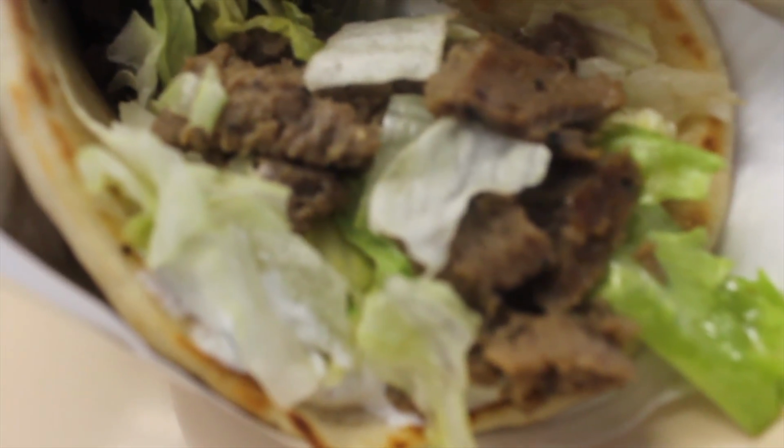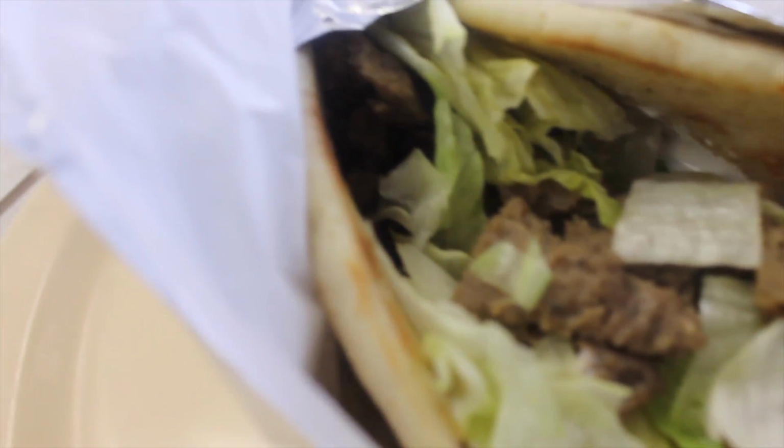I eat fried shrimp, I eat their french fries, the jalapeno poppers, and sometimes I eat a little bit of pita bread and tzatziki sauce. Gyro wrap. The Gyro wrap. Yes, that's the only thing I get here. It's lamb meat, cucumber sauce, I believe, lettuce, onions, and tomatoes.